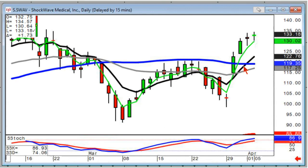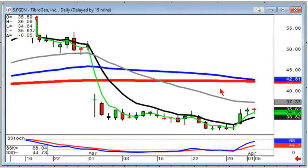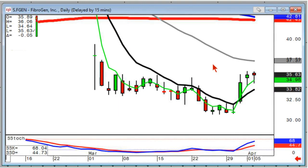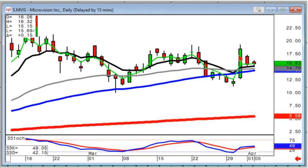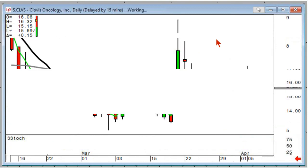Our buy on SWAV, best friend gap up. FGEN, best friend gap up. So these gap ups are what, yes, a lot of inverted hammers, which I'll get to, I think. Yes, I got a list of those. So we're still watching Mavis because of its big move, consolidation, back to the T-line again. If this opens positive, get ready for the next move to the upside. Clovis.